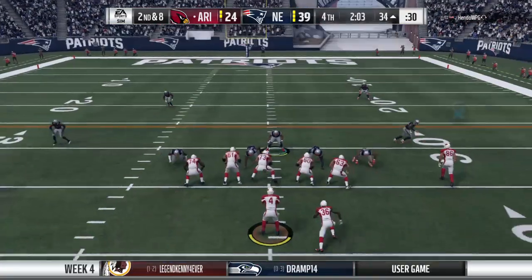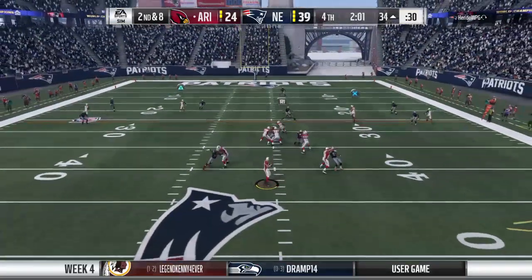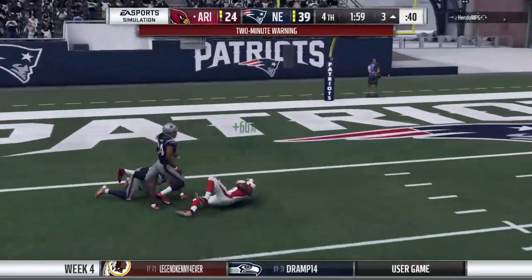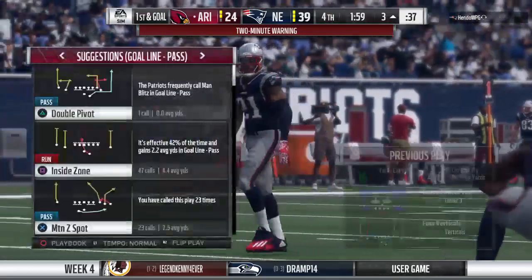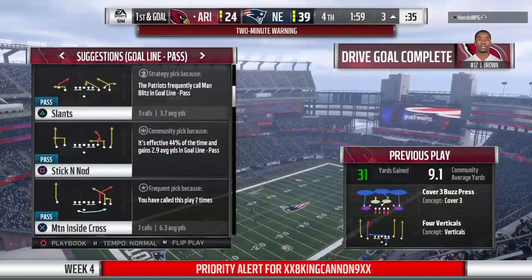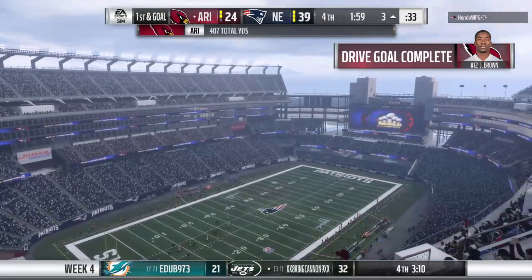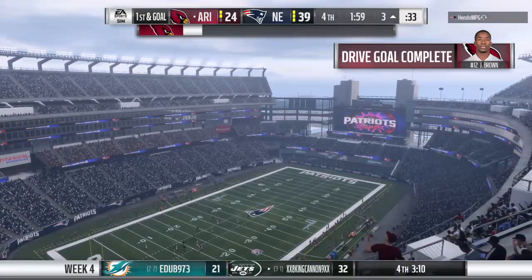Now let's go. He'll look to throw. That is caught inside the 5. And they do get him down, but he's inside the 5 all the way to the 3. Time for a break. We'll come back and see this one out after this.